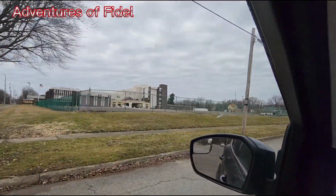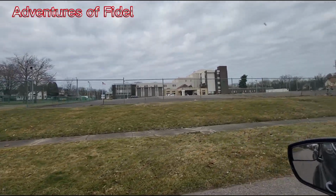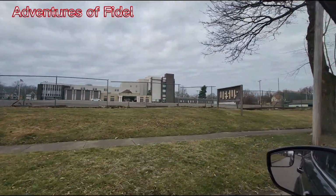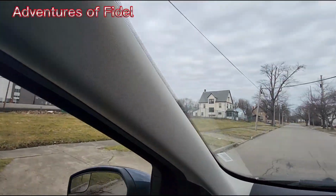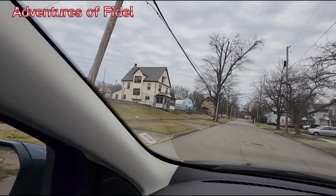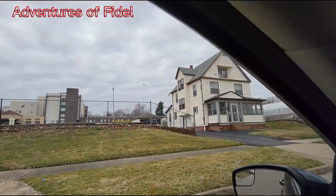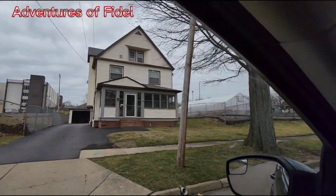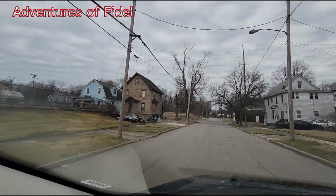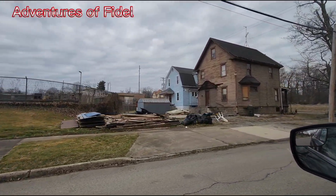I think this is a school here. A school, but I'm not sure. Guys, if you've lived here before or you know anything about this place, send me something in a comment and tell us what this is, if it's a school or what. Yeah, just help us, man. We also need to know. We are here, we don't know anything about the place.